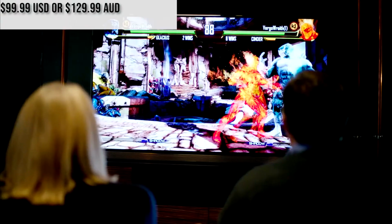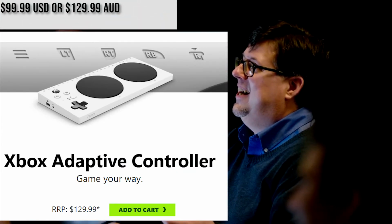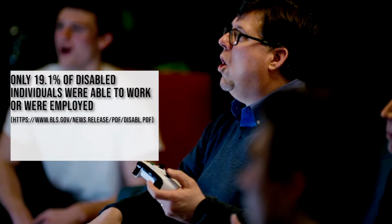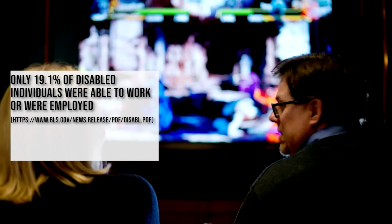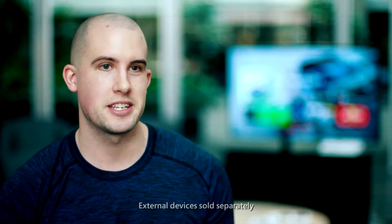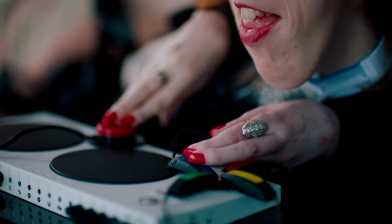It was also not directed to the high income earners, as shown by the price of $99.99 USD. As stated by the Bureau of Labor Statistics in the US, only 19.1% of disabled individuals were able to work or were employed in 2018. They could not overprice this product, as most of the time the individuals buying it would not be those with the disability, as only 19.1% of them would have been able to afford it.